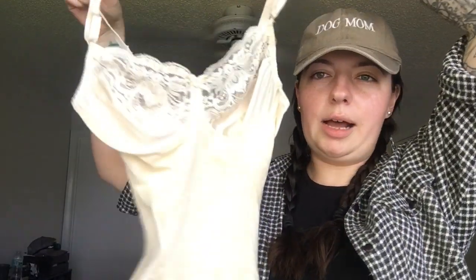Now let's get into clothing that I'm going to sell. So the first piece is this little slip under garment, lingerie, bodysuit, whatever you want to call it. It's got this really beautiful lace on the top, and it's just a very structured bodysuit, which is very in right now. You know, corsets and lounge wear, sleepwear, whatever is very in style right now.